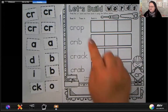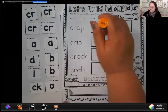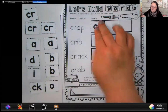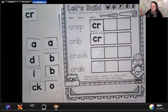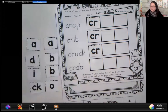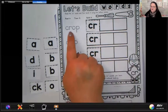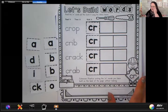I'm seeing that each one of these words is going to have a CR in it at the beginning, okay? So I'm going to give you a little hint on what will make it easier for you. Let's go ahead and put the CR and a dot of glue in each of the first spots for each of these words, because we know every single one of these words starts with a CR. So you see how I did that? I put CR right at the beginning of each word.